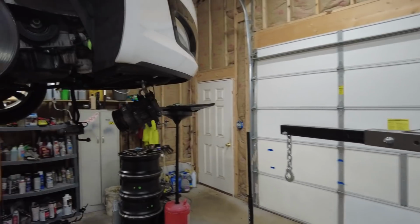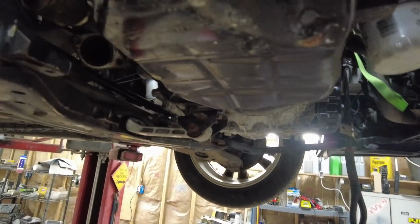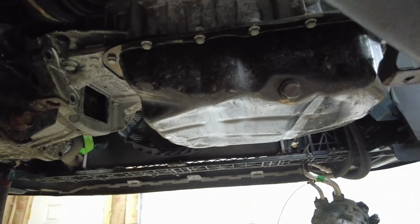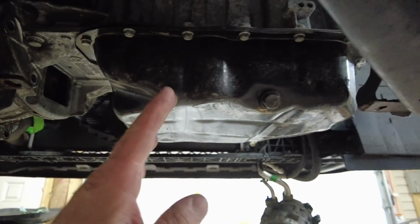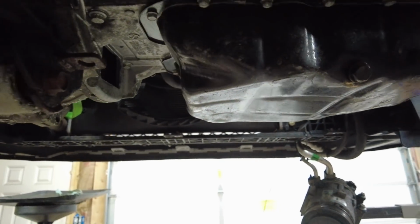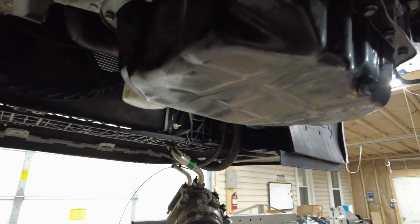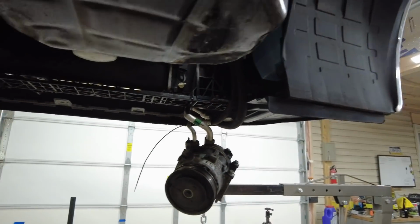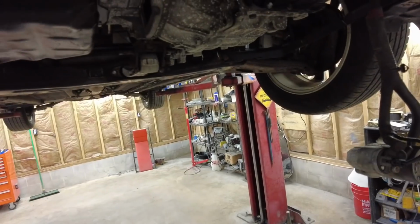So I can get a better look at it now. Oh, it's not dented near as bad as I thought it was. But it's dented right here. Right here, it's dented. Do I need to pull that? I probably should. Change of plans.